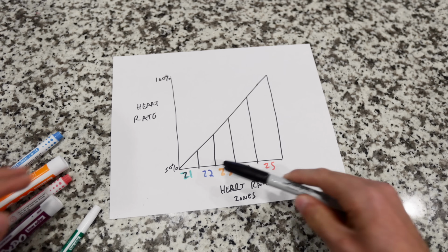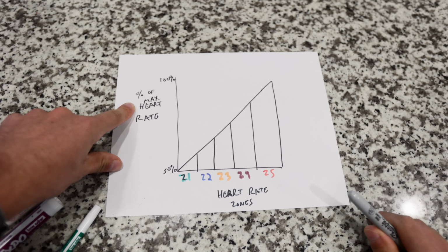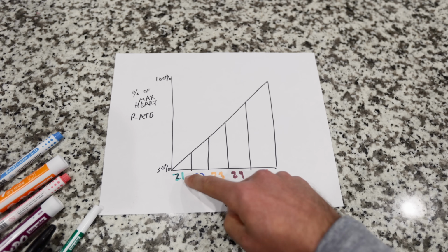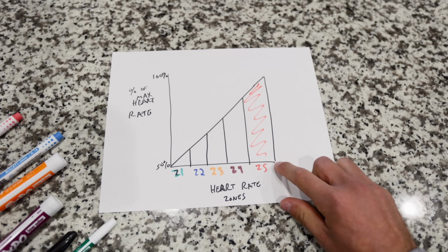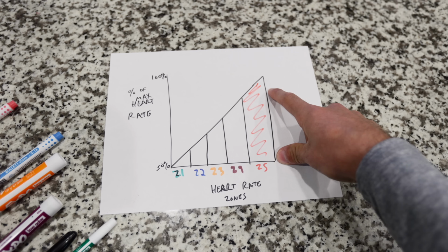Okay, so here we have the 5 heart rate zones. And then over here we have the percentage of our max heart rate. When we are exercising, typically our heart rate will be somewhere within these 5 zones. This zone, zone 5, is an all-out sprint. Your heart rate is near 100%, basically as hard as you can, and you can't hold that for very long.